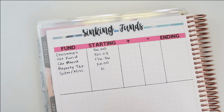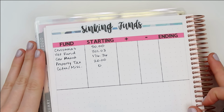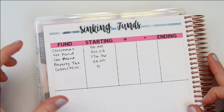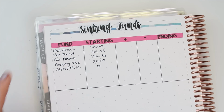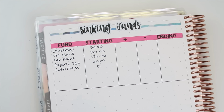Alright, so basically I will link the video if you don't know what sinking funds are or how they work. I have a full video explaining these, but basically these are little savings accounts that I use for these different expenses that I know will be coming, so that I don't break my budget if I have to go to the vet or need some car maintenance or something like that.